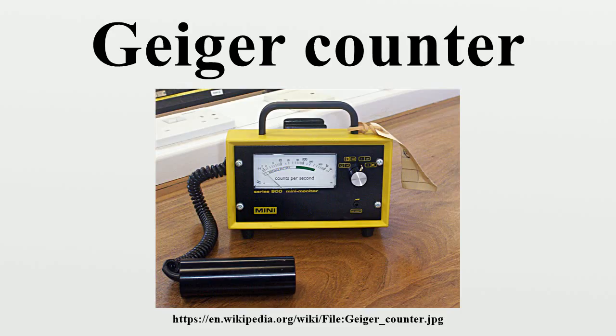Particle detection. The first historical uses of the Geiger principle were for the detection of alpha and beta particles, and the instrument is still used for this purpose today.